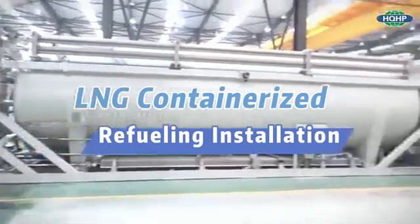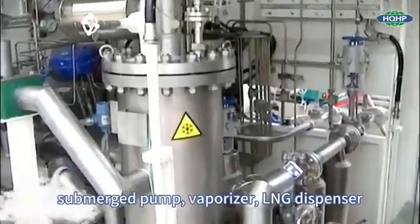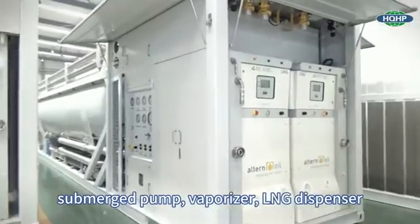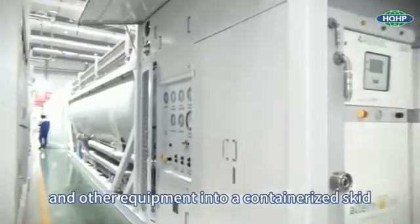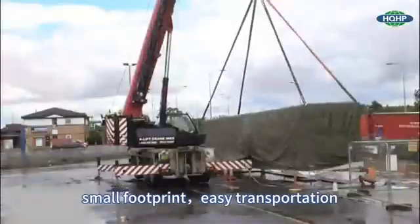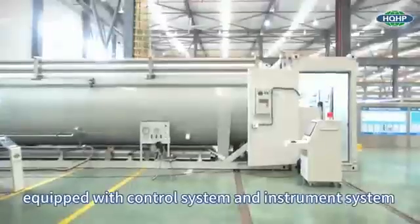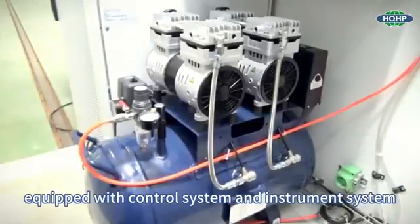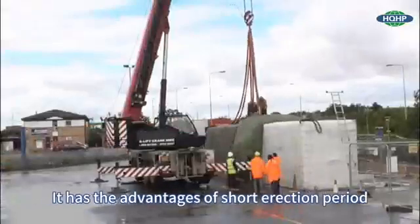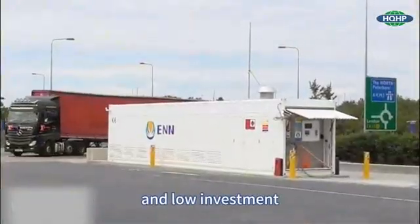LNG containerized refueling installation is highly integrated with storage tank, submerged pump, vaporizer, LNG dispenser, and other equipment into a containerized skid, with the features of compact construction, small footprint, easy transportation, convenient installation, etc. Equipped with control system and instrument system, plug-and-play. It has the advantages of short erection period, fast commissioning, high cost performance, and low investment.